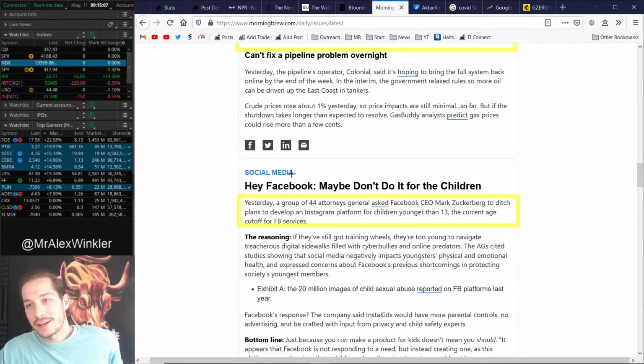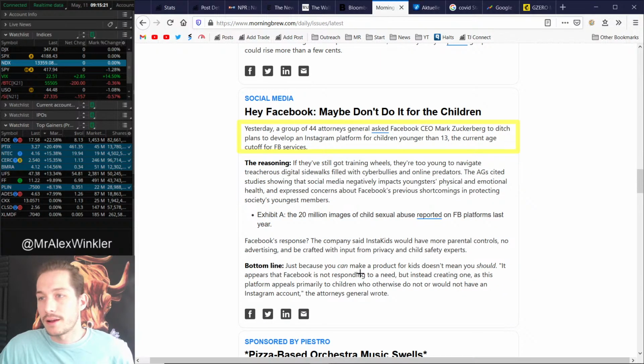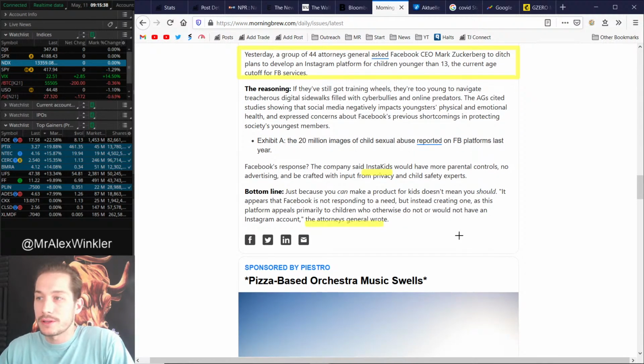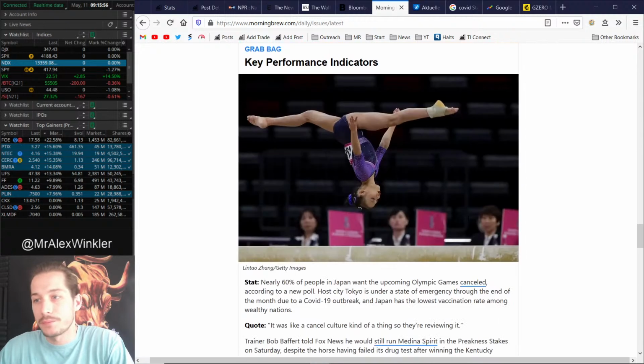This is another one. Yesterday, a group of 44 attorneys general asked Facebook CEO Mark Zuckerberg to ditch plans to develop an Instagram platform for children, which I think is called InstaKids or something like that. Yeah, InstaKids, for kids younger than 13, the current age cutoff for Facebook services. So they're basically trying to get people on it that can't use their services already, and the attorneys general are not super excited about that. They say it appears that Facebook is not responding to a need, but instead creating one, as this platform appeals primarily to children who otherwise do not or would not have an Instagram account. I definitely agree with that statement, but definitely something worth noting.